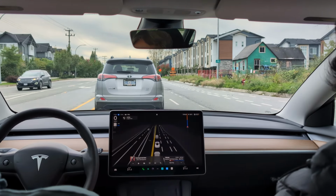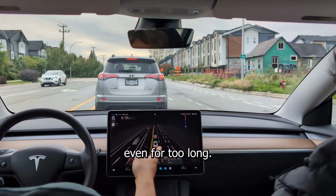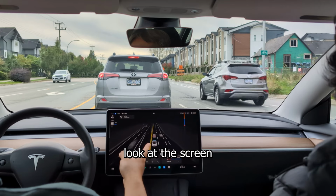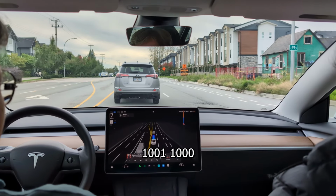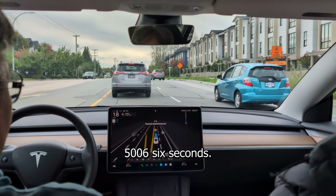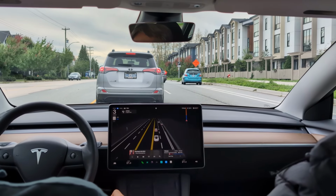Totally hands-free. Still, you can't play with your phone or look at the screen even for too long. It's gonna say, pay attention to the road. Let's give it a try. So I'm gonna look at the screen right now. Let's see what happens. 1001, 1002, 1003, 1004, 1005, 1006. 6 seconds. It says pay attention to the road. So maybe 5 seconds if you're looking at it.